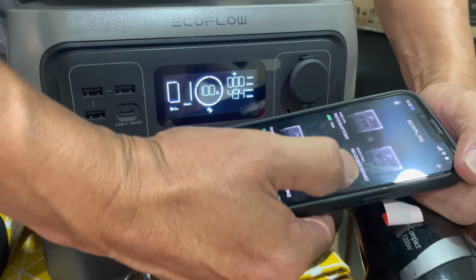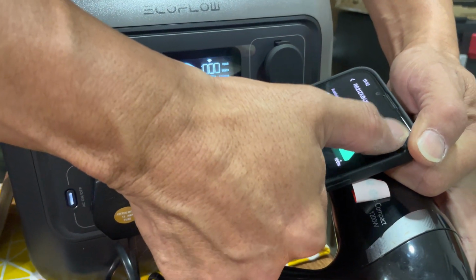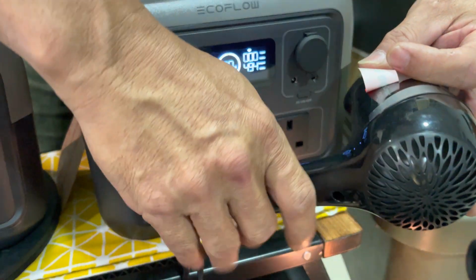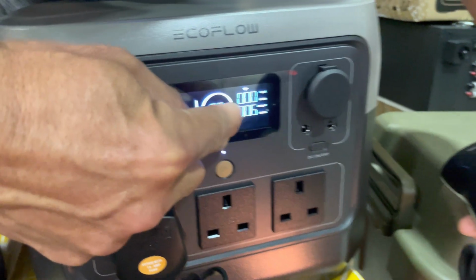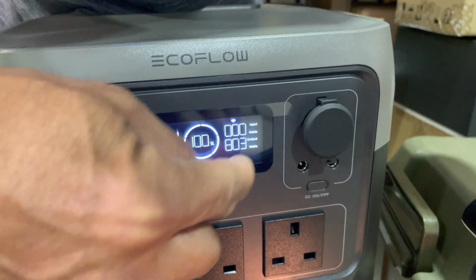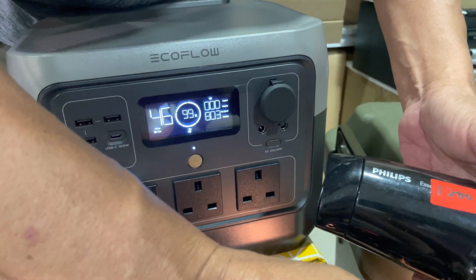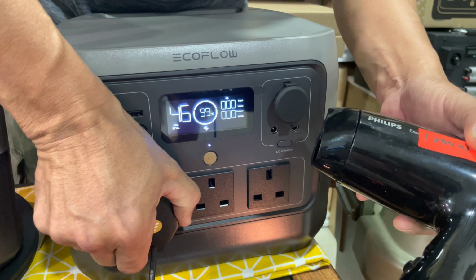Let me see which one is the Pro. Alright, this is the Pro, and you can see from here there is an X-Boost button. You can turn it on or off. If you turn it on, then you can use up to a surge power of 1600. So let me just try it out. I push to the maximum. You can see this is the maximum. It's using around 800 over watt now. This is very hot at the moment. Alright, so this is for the EcoFlow. I turn it off now, I lower it down so that you can see. This is the first equipment I used to test, which is the hair dryer.